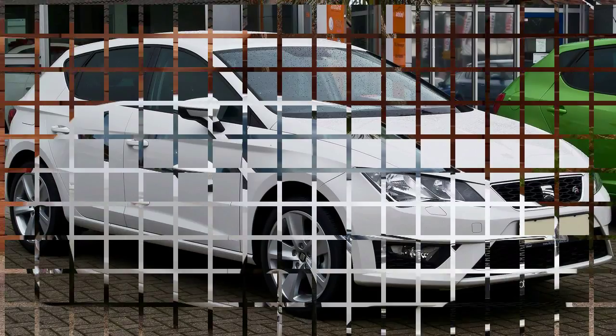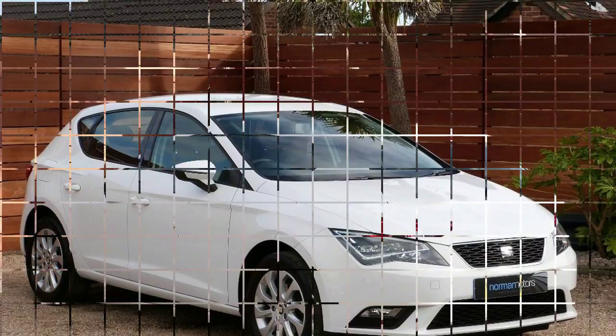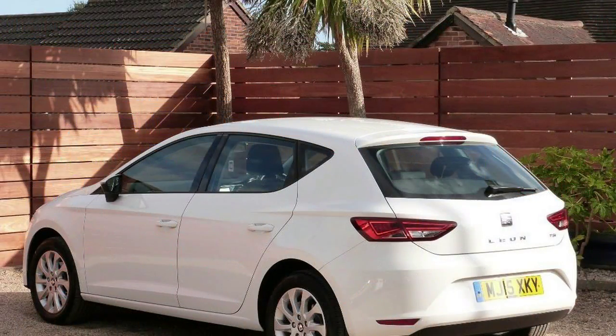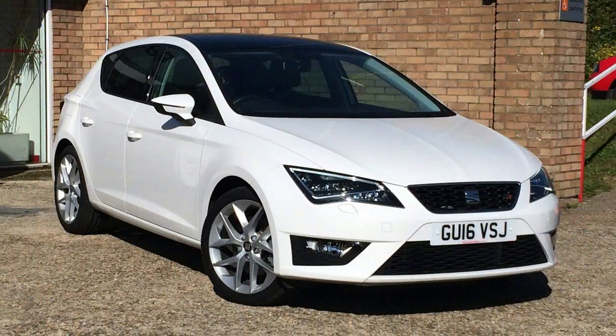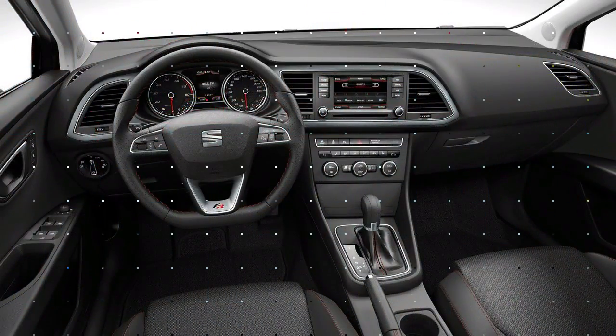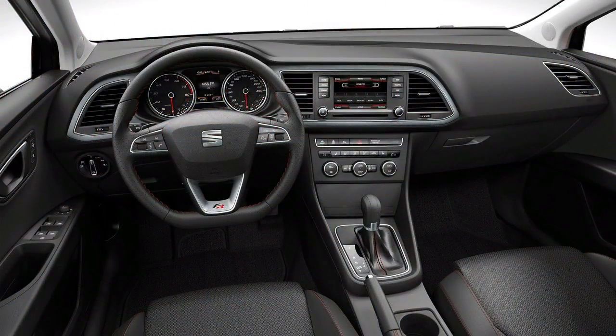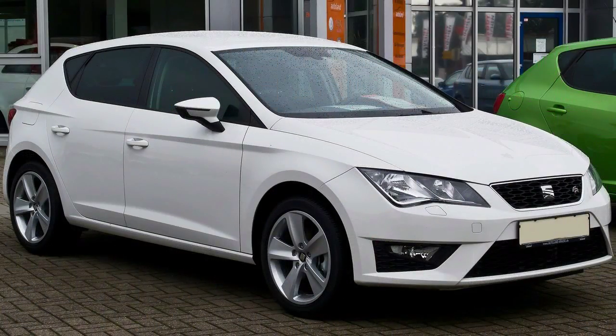However, our favorite trim is FR Technology, which adds LED headlights, power folding mirrors, dual-zone climate control and parking sensors all round, as well as automatic lights and wipers. FR Titanium and Xcellence Tech trims add styling enhancements, which look good and are worth seeking out but not worth paying a premium for. A facelift in 2016 brought subtle styling changes and improvements in efficiency, as well as the 1.0-liter petrol engine.